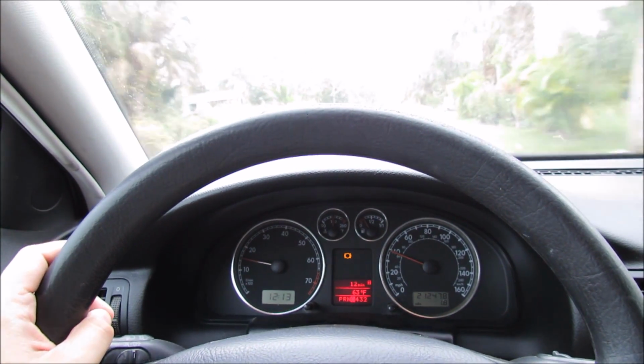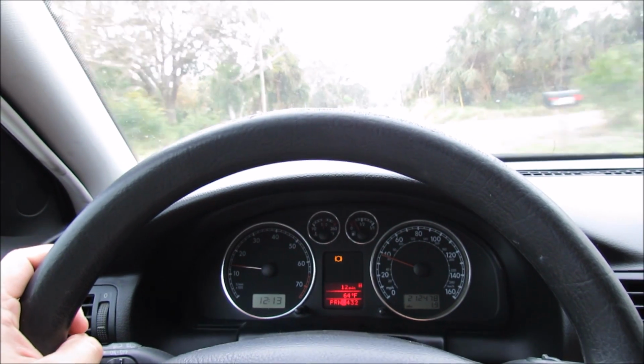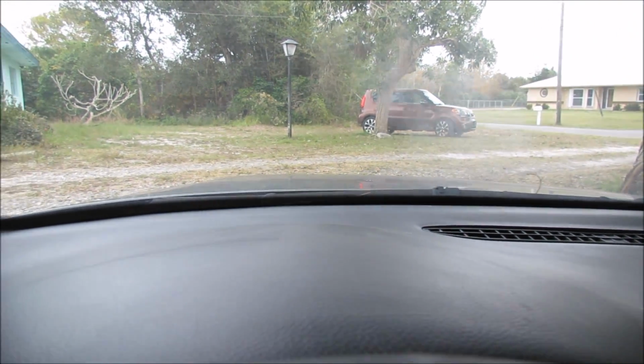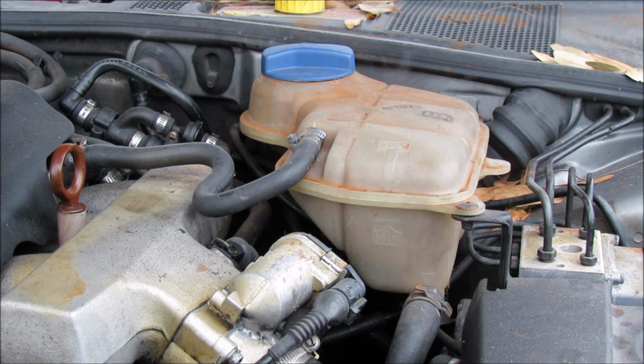That's actually a terrific idea, so we will definitely want to do that. We just got to pick up brake cleaner in massive quantities. Yeah, so there's a little bit of smoke.